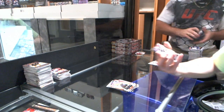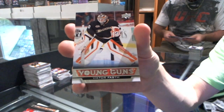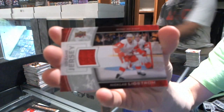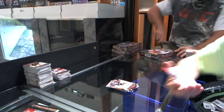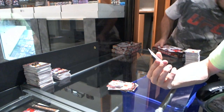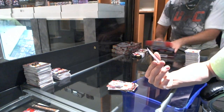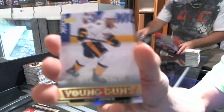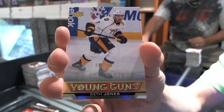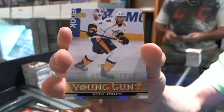Heating it up. What the hell kind of box is this? Young Guns for the Anaheim Ducks, Viktor Fasth. Even that's a damn good jersey, Michael. Yes, it is. Upper Deck game jersey for the Detroit Red Wings, Nicklas Lidstrom. And we've got a Young Guns exclusive, number 57 of 100, for the Nashville Predators. Who? Seth Jones, 57 of 100 for the Nashville Predators.